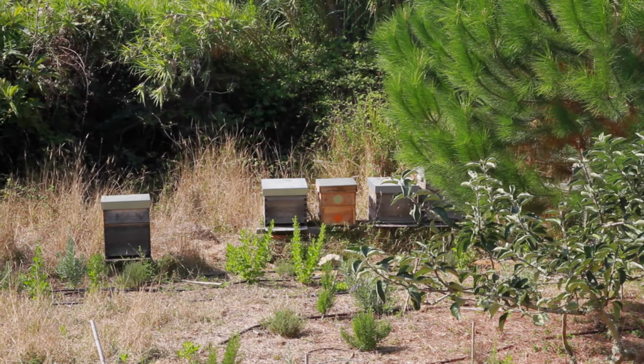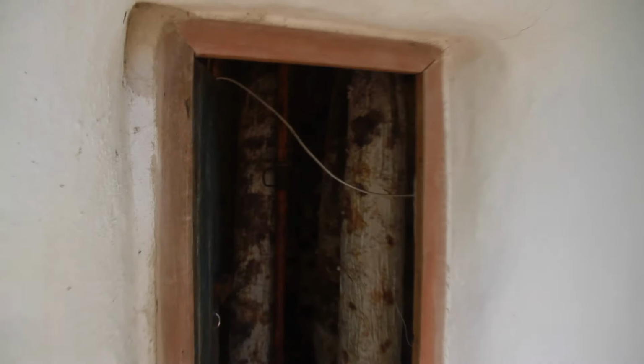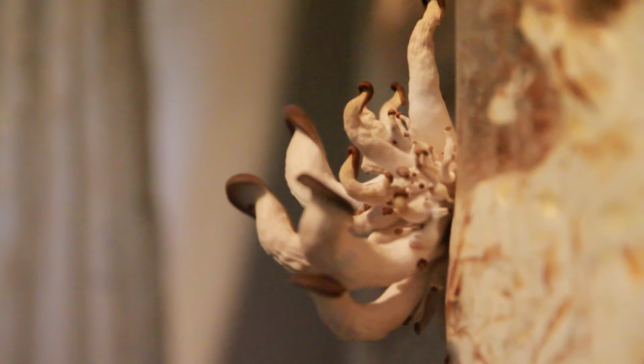They have 20 beehives on their land. They're now setting up a biogas digester to produce gas for cooking. And then there's one building where they have a kind of big scale mushroom operation going on. There are all these things hanging from the ceiling and mushrooms popping out left and right. It's quite nice, and definitely also a source of income for the project.